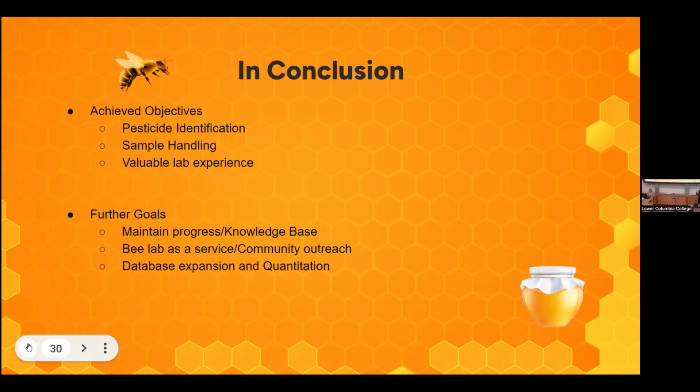We were able to handle, especially the honey, as previously noted, getting down to 1 gram of honey in each of the samples exact or within 5% was a significant hurdle for us to overcome. So getting through that has been an enormous achievement. And finally, the valuable lab experience.